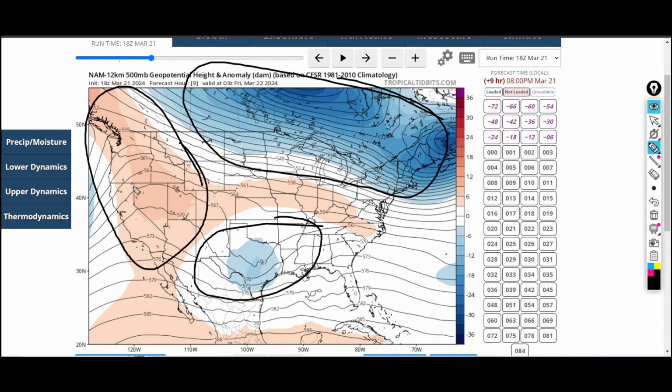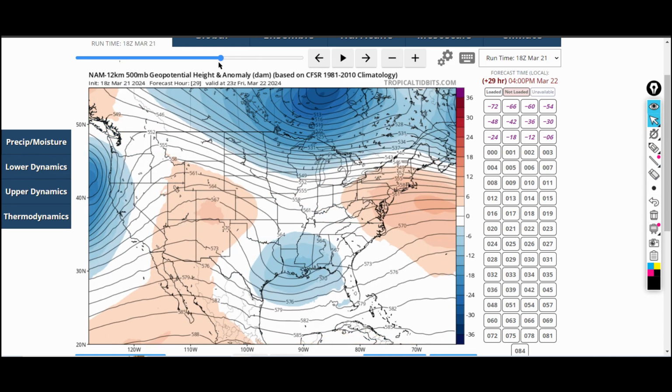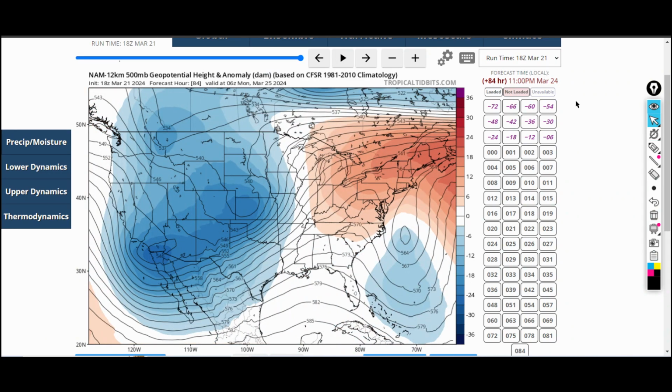It's been there for a while, but it's actually breaking down as we have a mid-level trough coming into the west. As you can see, this shows a trough coming into the west, and then over the next couple days, by Saturday night into Sunday, the trough takes over most of the U.S., and then we also have ridging over the northeast. We'll have to see what happens there.